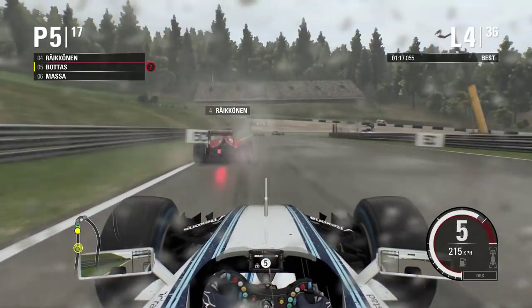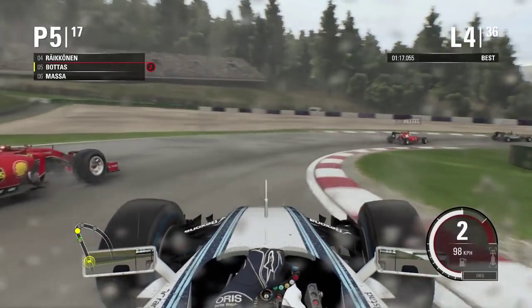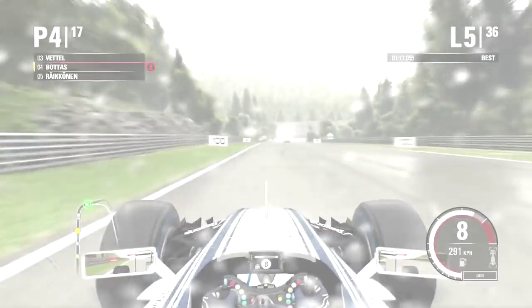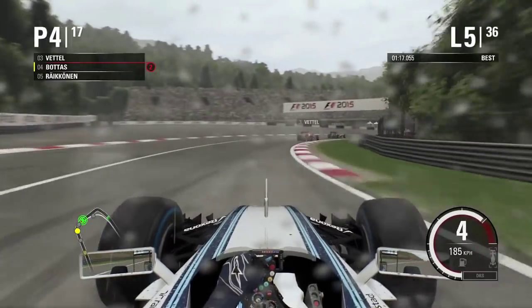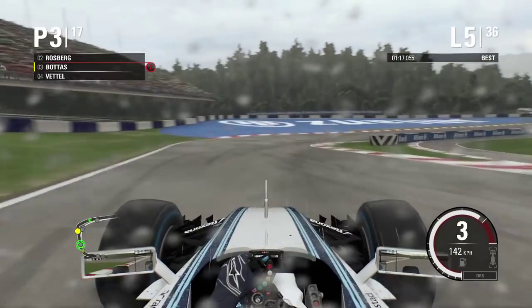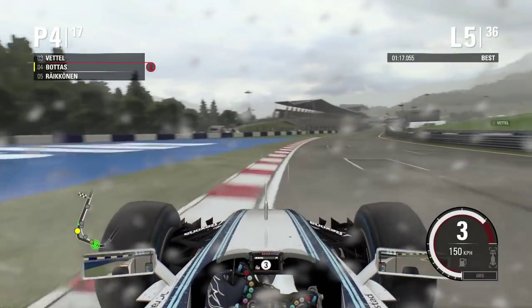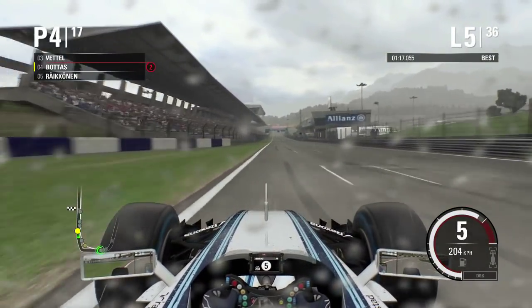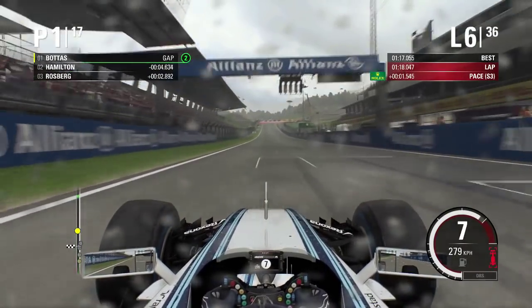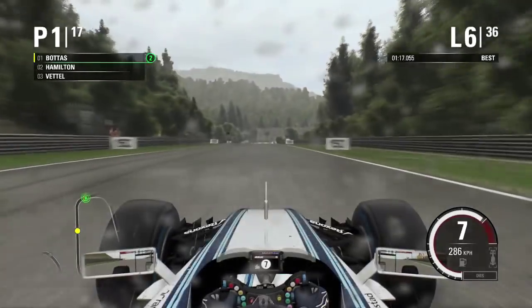Now we're going to go up the inside into this 90-degree right-hander. He leaves us way too much space there. That was a joke. I think this is the biggest glitch or the biggest fault of the AI of 2015. They definitely seem to leave you way too much space when you're trying to go up the inside. And to be honest, I actually wasn't trying to pass him for the lead there, believe it or not. But lap 5, all my Christmases have come at once because I'm now in the lead of the Grand Prix. Everyone has come into the pit lane.